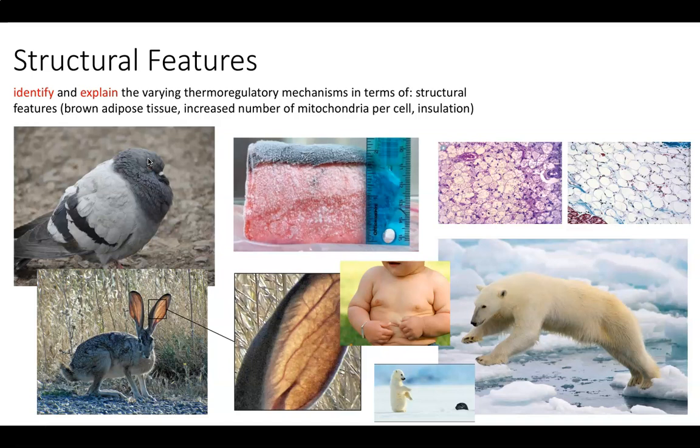Unlike other bears which hibernate, the polar bear is active throughout the winter. So they need to be able to keep warm without just burrowing themselves into the ground or in a cave or just sleeping for most of it. And they can do this because they have a few structural features which support this. Primarily, they have a really thick layer of fat tissue.